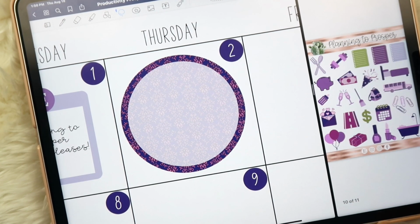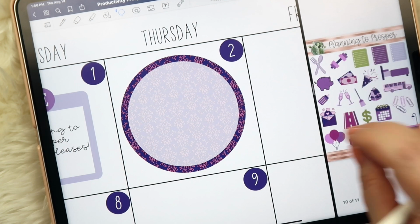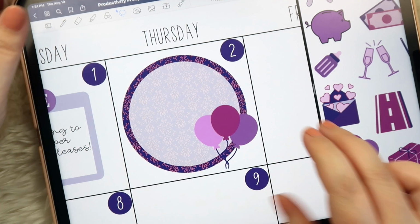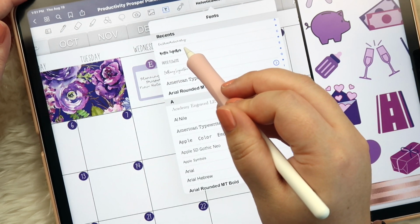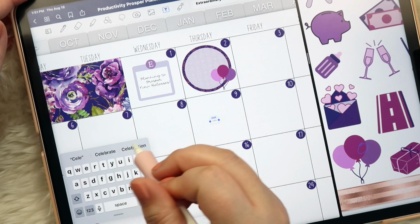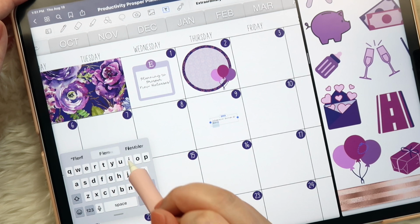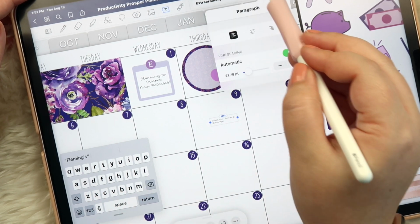Okay, and then I think I wanna do balloons. So we'll grab those and layer that there. And then I'm gonna use the text tool again because I don't really like my handwriting. And I'll use the same font. We'll do celebration dinner at Fleming's. Oops. And we'll do that centered again.